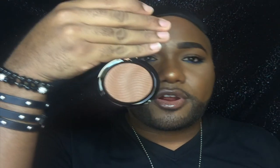Also, I picked up a bronzer from Makeup Forever. This is Bronze Fusion, just a deep bronzer in 30M. It's just a bronzer, nothing spectacular, but I've heard good things of this bronzer, so you never know, it might do something for me. We'll see.